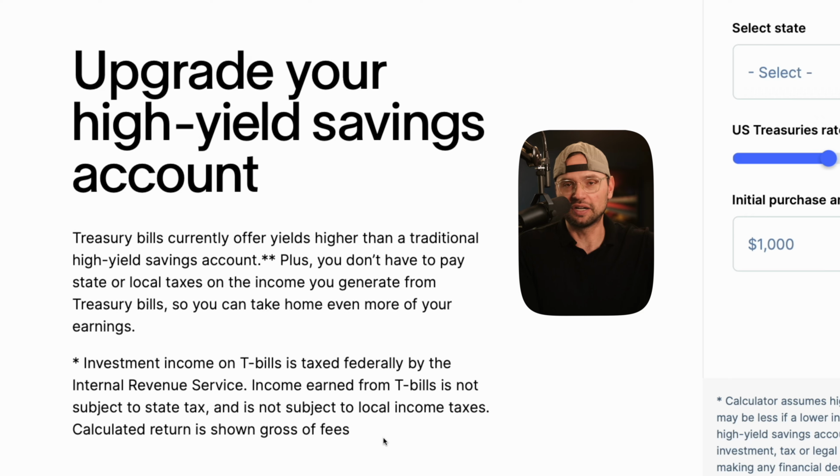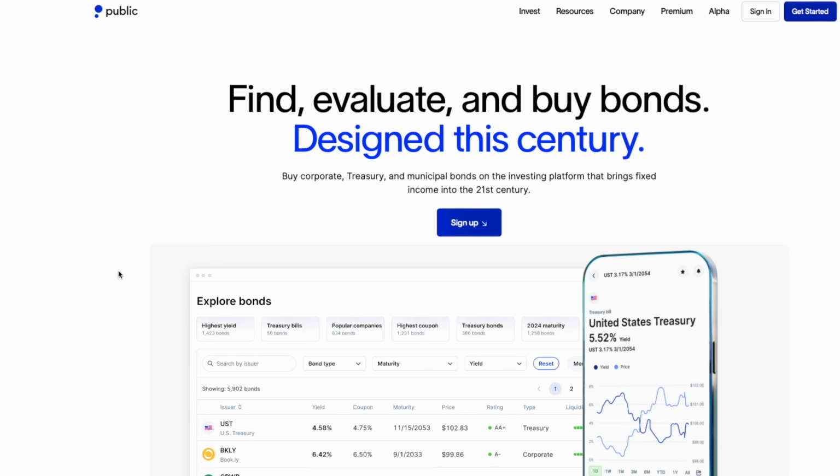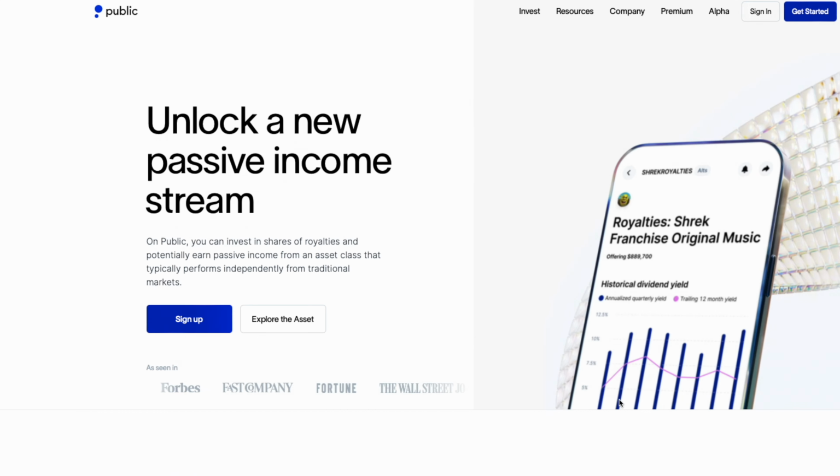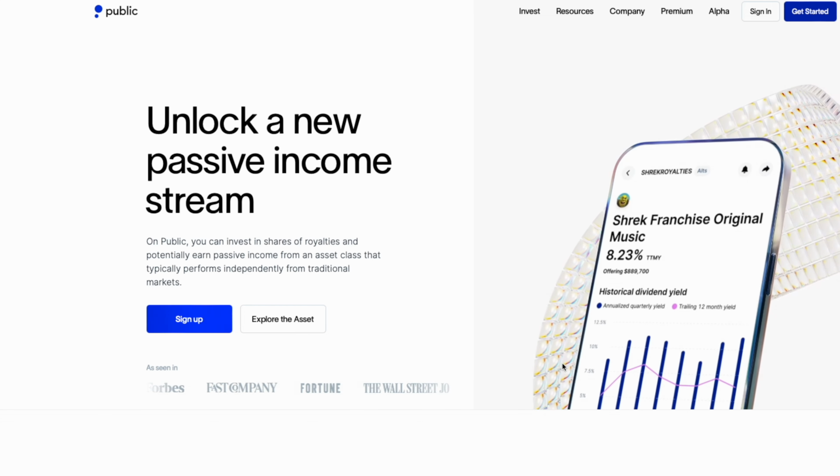I imagine some people watching this will say, I don't have state and local taxes to be taxed on, so this matters not at all to me. Like there's no difference. You can also find, evaluate, and buy bonds, corporate, treasury, muni bonds, all within Public, or at least the muni bonds are coming soon. They're not there yet.